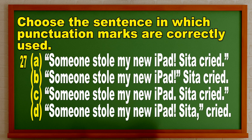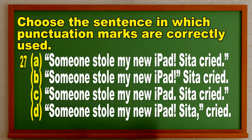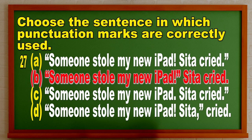The sentence from A to D read, someone stole my new iPad, Sita cried. Again, we're looking out for the correct use of quotation marks, the comma, and the exclamation mark. Therefore, boys and girls, B would be the correct answer. Open quotation marks, someone stole my new iPad, close quotation marks, Sita cried, would be our correct answer.